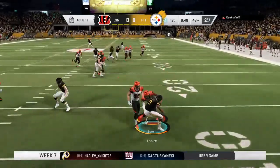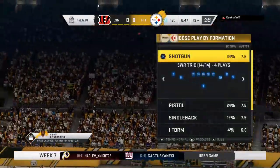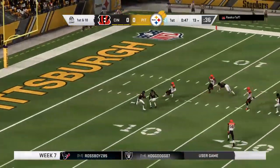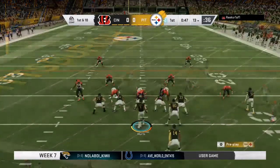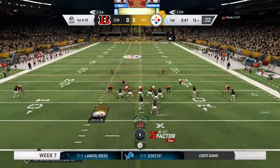Oh, he takes it in, doesn't let it bounce. He takes it at the 2. Give him 11 yards that time on the return. And the Steelers are going to take over 1st and 10 deep in their own territory. The Pittsburgh offense at the line to start their next drive. They punted last time they had it.